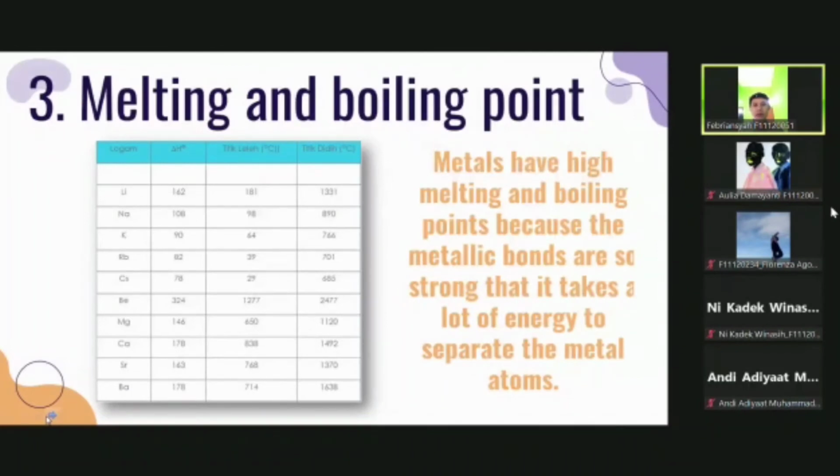Melting and boiling point. The melting point is the temperature at which a substance changes from solid to liquid, and the boiling point is the temperature at which a substance changes from a liquid to a vapor when heat is given. Metals have high melting and boiling points because metallic bonds are very strong, so it takes a lot of energy to separate the metal atoms.